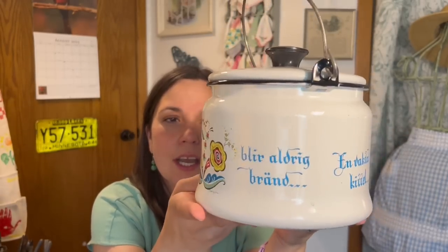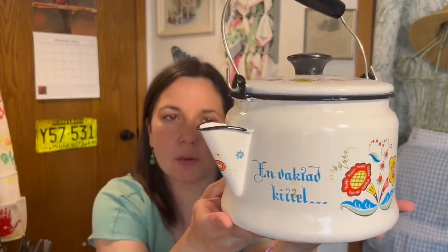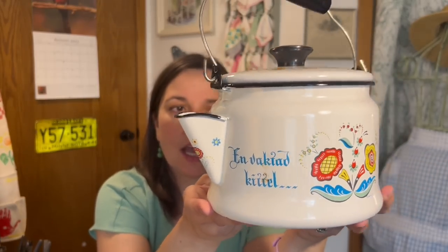Now, I don't know if this is Swedish or Norwegian. I'm guessing it's one of those. Maybe one of you can write in the comments what language that is. Can you see that? But I just love the color.